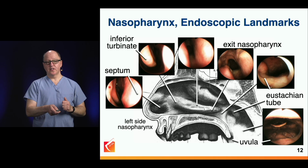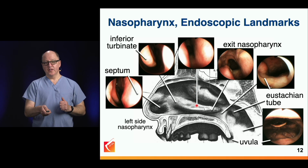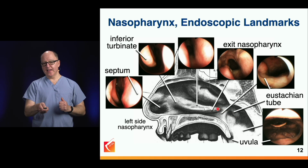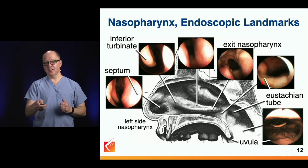So coming laterally, coming from the side, is the inferior turbinate, and we're seeing that here and here. And then as we work our way down, we pass below the inferior turbinate. Again, the septum or midline is on the right side of our screen. Here's the septum. And then we get to the exit of the inferior turbinate, and we can see it here. Here's the septum. And we begin to see past the exit point of the nasopharynx. And that little recess is the eustachian tube, which correlates here. And we're seeing that right there.